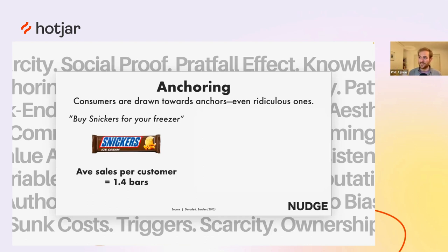And the first type of messaging said, buy Snickers for your freezer. So you don't have to be a marketing professor to come up with a bit of copy like that. Pretty much the most basic marketing copy you could create. But it works. It got people to buy the ice cream. And on average, people bought around 1.4 bars. So most people bought one, but a fair few people would go and buy a few more bars.